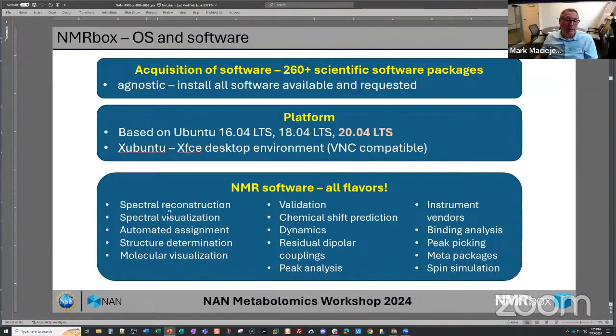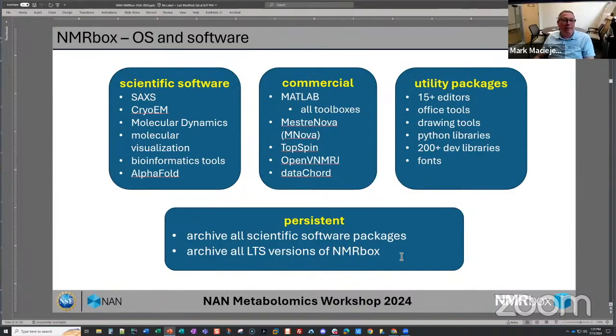The software spans from spectral reconstruction to spectral visualization, you name it. You can read through the list here. Huge numbers of software packages. In addition to NMR, we also have software dealing with SAXS, cryo-EM, molecular dynamics, and onward. We have a few commercial packages. We're very fortunate to be able to include MATLAB with all toolboxes and unlimited licenses. We're able to do this through the University of Connecticut's license to MATLAB, and we can offer that to the entire NMRbox community.